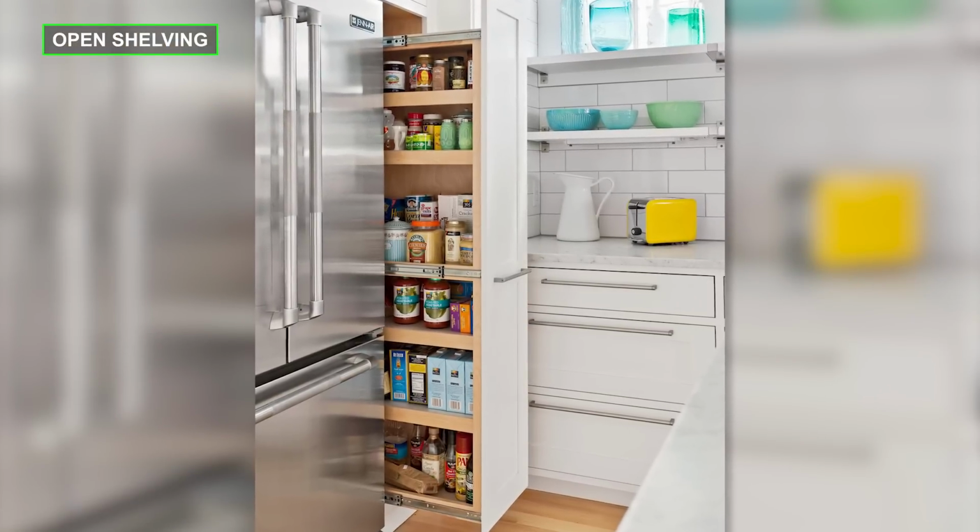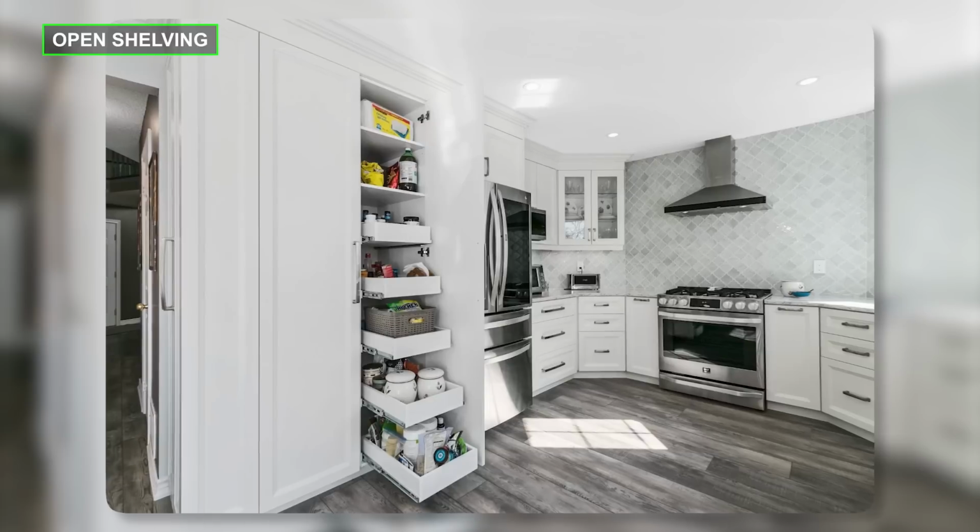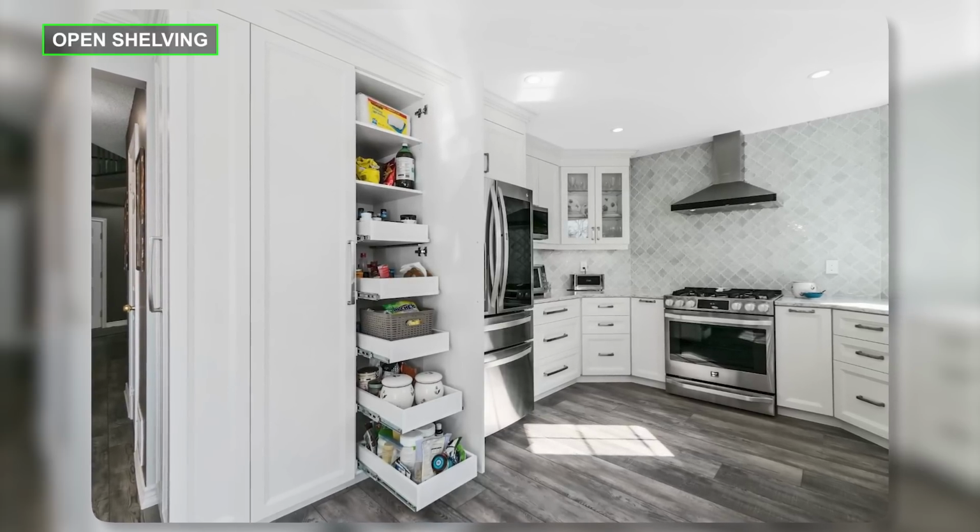Now, if your kitchen is on the smaller side, vertical storage makes a big difference. Those floor-to-ceiling pantry cabinets might seem a bit much at first, but they give you a lot of storage without taking up extra floor space.